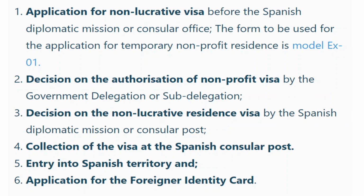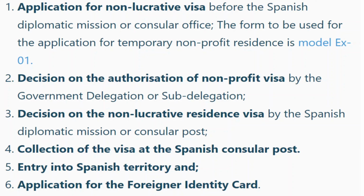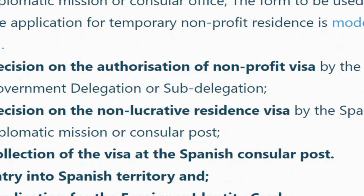Okay, so once this application has been successfully submitted with all the required documents, it will take some time for the authorities to take a decision on your application. Once the decision has been taken, the next thing is for you to go to the Spanish consular post closest to you to collect the visa. Once the visa has been collected, from that day onwards you have the right to enter the Spanish territory. So you can travel to Spain, and when you enter Spain, based on the fact that they've already issued you that entry visa, you would be able to convert that visa to the foreigner identity card, which grants you the rights of residence.